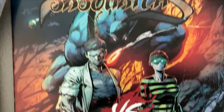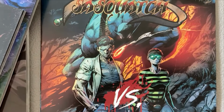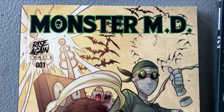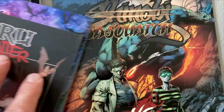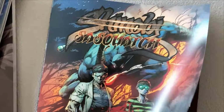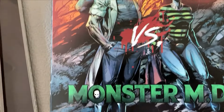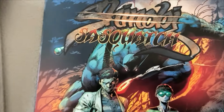This Shinobi Sasquatch versus Monster MD is kind of a cool, rare book that you will get as a bonus if you add on the Monster MD book to your order, okay? It's a small black and white one shot. It's the beginning of a bigger story that I plan to finish later. And it's done by Monica Bacagni, the artist of Monster MD, and myself. We made it happen. We got you some Shinobi Sasquatch.